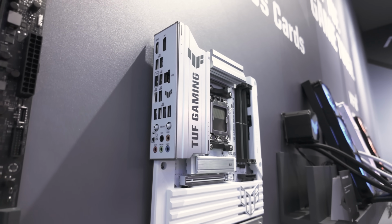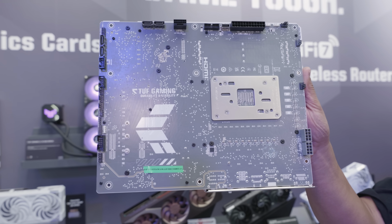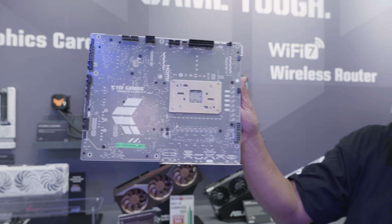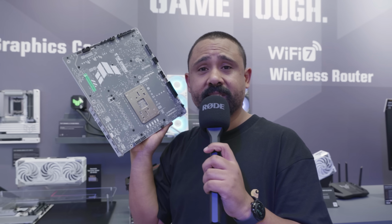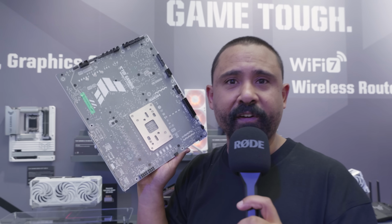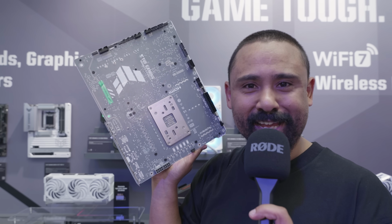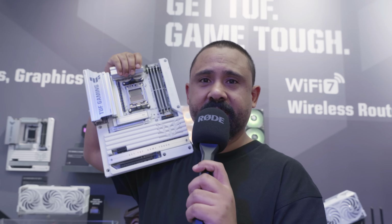This is a new TUF board, a B850 TUF board with back connectors, ladies and gents. I keep saying that this is not an abandoned platform. It's not. Everything takes time to adopt. Do you know how long it took for ATX to catch on? It took a while. It took like 3 years for that to catch on, and we're seeing a similar trend with these BTF motherboards.